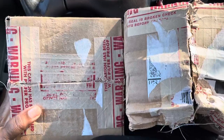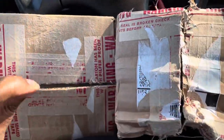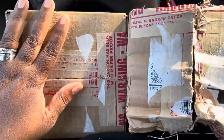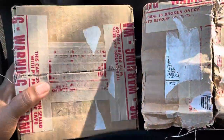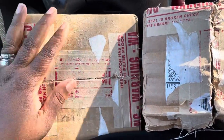Anyways, I'm just hoping. I mean, I want both of them, but one item's definitely more sensitive than the other. So I'm hoping the one that's sensitive is in this one. Delicate. One that's more delicate than the other.